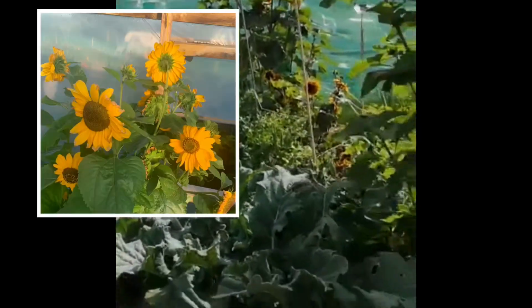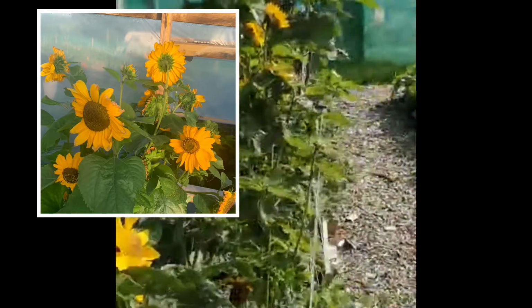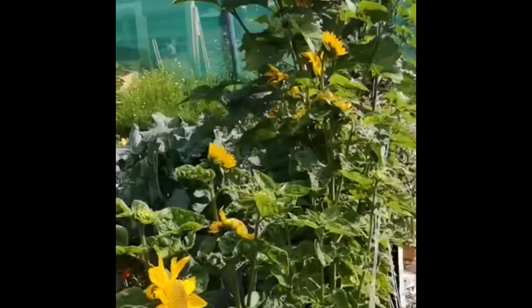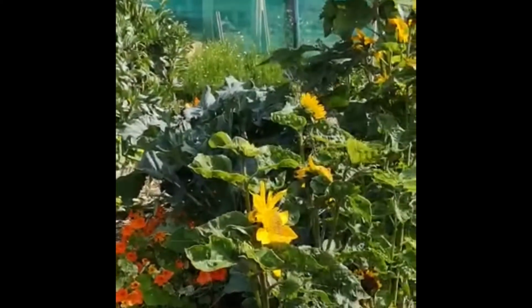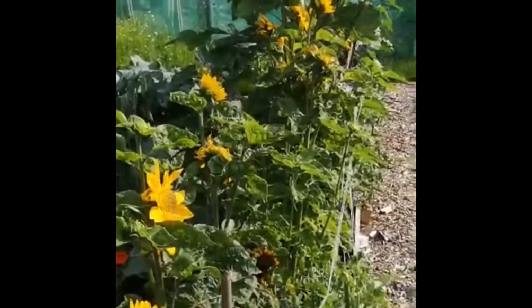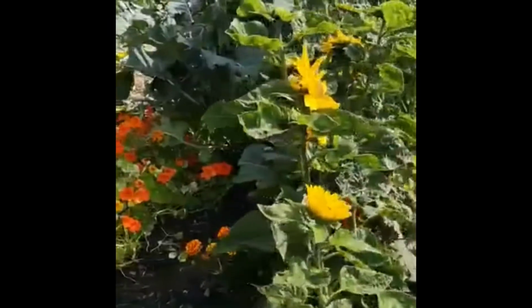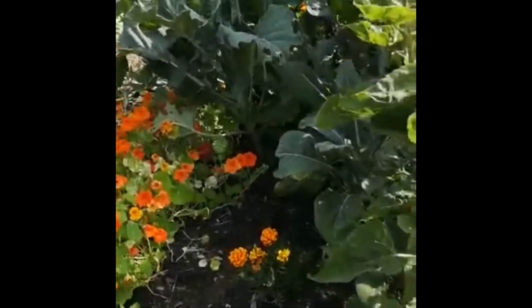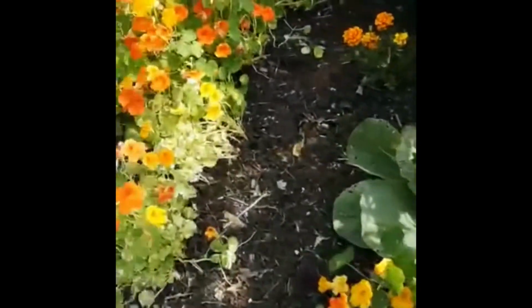So this bed as well, got peas down the end and sunflowers. The idea of planting the sunflowers between was hopefully that the sunflowers would be big enough for the peas to grow up, but the weather conditions weren't great and the peas are nearly over before the sunflowers were tall enough for them to grow. This is my little fuzzy sunflower, little teddy bear.